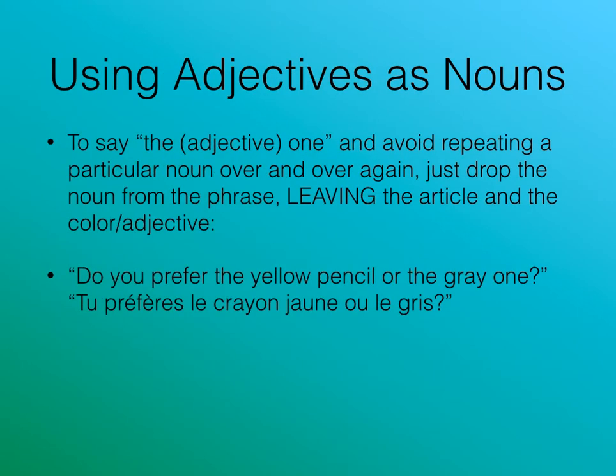And then finally, using adjectives as nouns. We can do this with any of our adjectives, though we've been practicing it with color since those are our new adjective vocabulary. Any single time that we don't want to repeat a particular noun over and over again, and the only difference is a particular adjective, all you have to do is drop the noun out of the phrase. Leave the article and the adjective. The noun is the only thing that we are dropping.